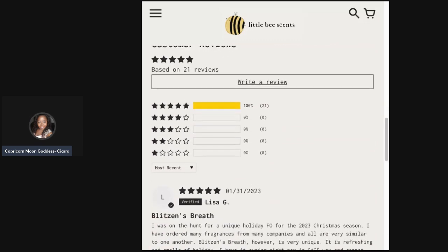I don't know which one I like better though. I don't know if I like eucalyptus mint better than this one. So it might be a situation where maybe you carry Blitzen's Breath during the colder months of the year, and then you can carry eucalyptus mint during the other months if you can't decide which one. I'm the type of person, if I can't decide which one, I'ma just get all of them and I'ma just switch them out and rotate them out.